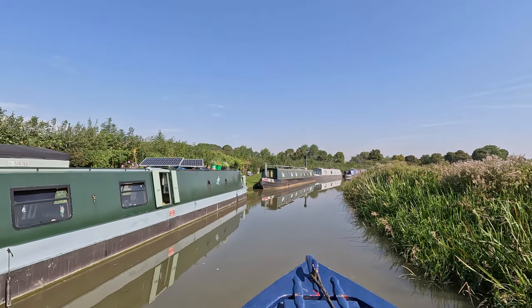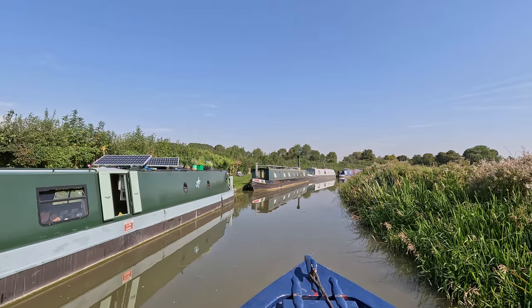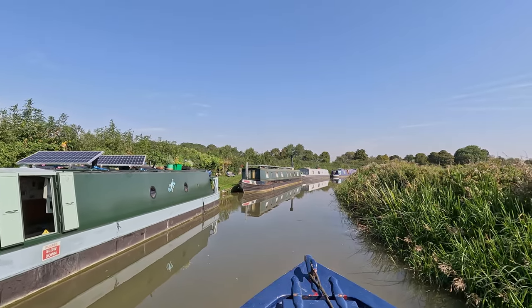We're back on the man-built canal, although it would be hard to guess with the natural-looking bank on our right.